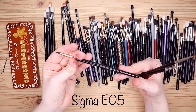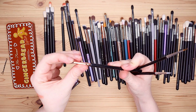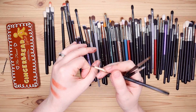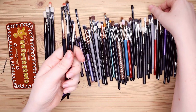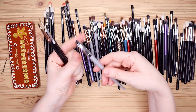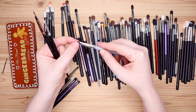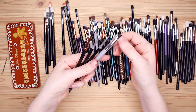And this is a Sigma E506, but this is a little bit thicker and it's a lot denser, so it's a little bit harder to move. And this is really good if you're using one of those liners in a pot that's like quite a thick gel. That's good for that one. Of course, the other thing that you could use for your liner is one of these angled brushes. This is a Sephora brush that came in a set, angled liner. Good for brows, obviously, but also good for just doing liner on your eye because they're quite thin and would do that job as well.